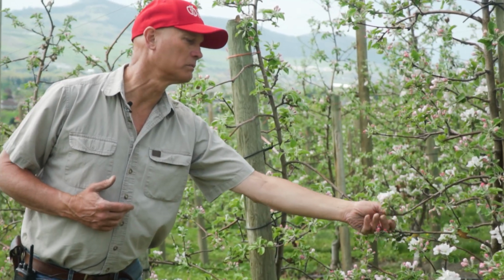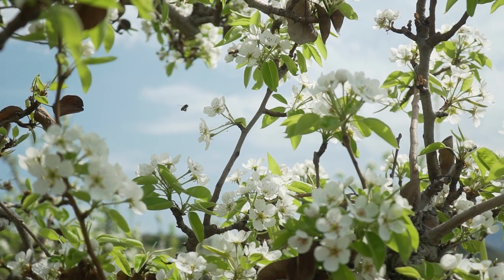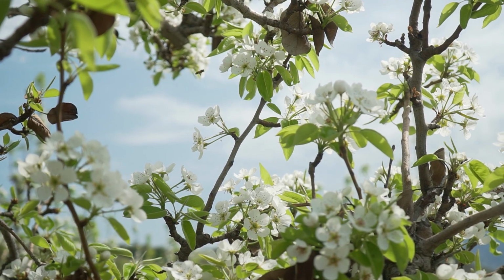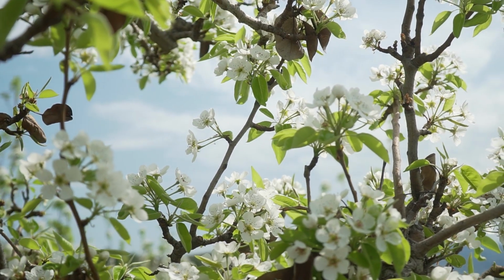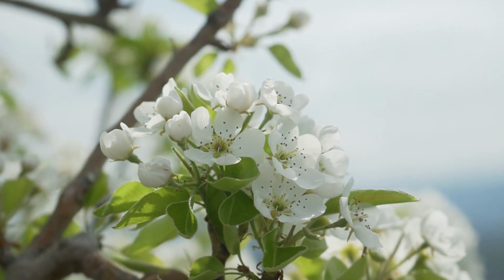And then if you swing over to the apples, as we were talking about earlier, we're just getting the first blossoms opening now. The bee activity in these trees is amazing. If we just stop and focus on a tree, you'll see literally hundreds of bees. You can hear the hum of the bees in these pears. I guess I just get excited about blossom time because it's the hope of a whole new season and the hope of that new crop that's coming.